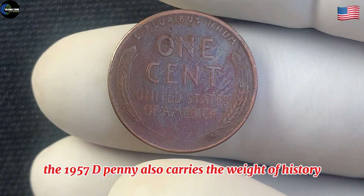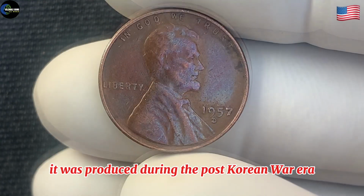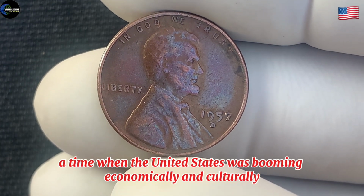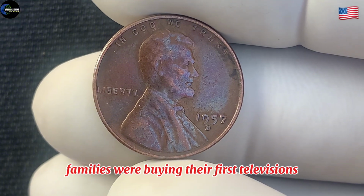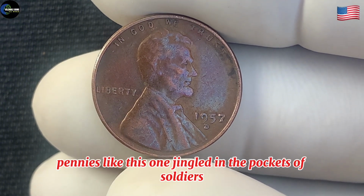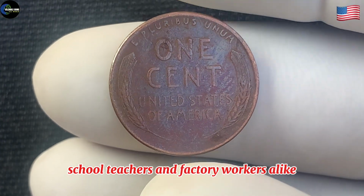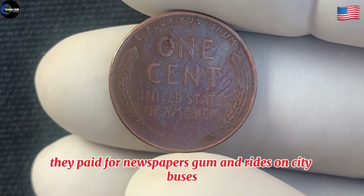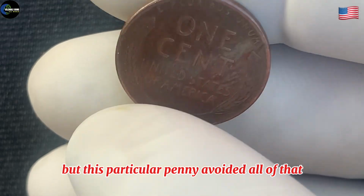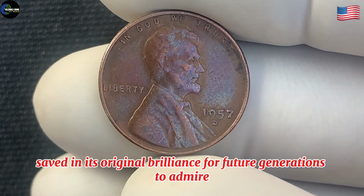The 1957 D penny also carries the weight of history. It was produced during the post-Korean War era, a time when the United States was booming economically and culturally. Elvis Presley was on the rise, families were buying their first televisions, and the American dream was alive and well. Pennies like this one jingled in the pockets of soldiers, school teachers, and factory workers alike. They paid for newspapers, gum, and rides on city buses. But this particular penny avoided all of that. It survived untouched, saved in its original brilliance for future generations to admire.